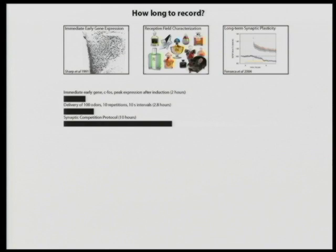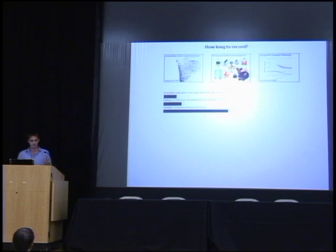Something that everyone's very interested in, long-term potentiation, long-term synaptic plasticity. So I just sort of grabbed a random example from the literature, a competition protocol where you induce LTP in two different pathways, and then you block protein synthesis, and you test the persistence of these two pathways, and you can see how they compete with one another. If you reactivate one pathway, it comes at the expense of the other. And an experiment like this takes about 10 hours.